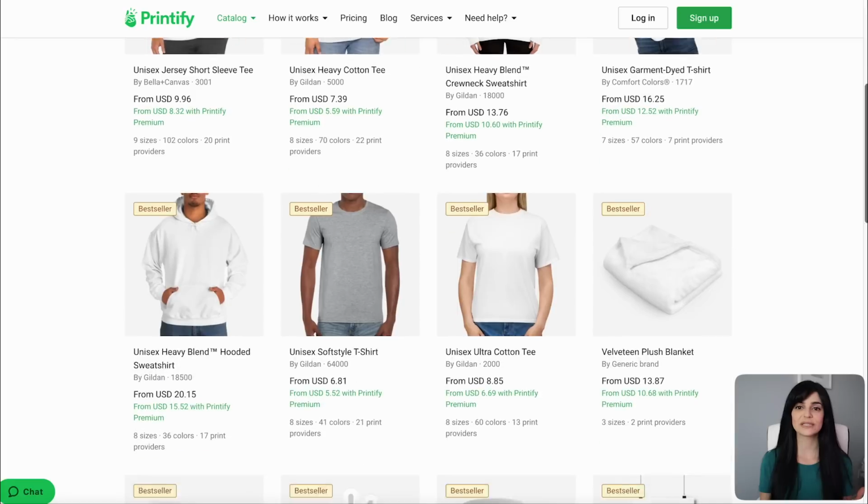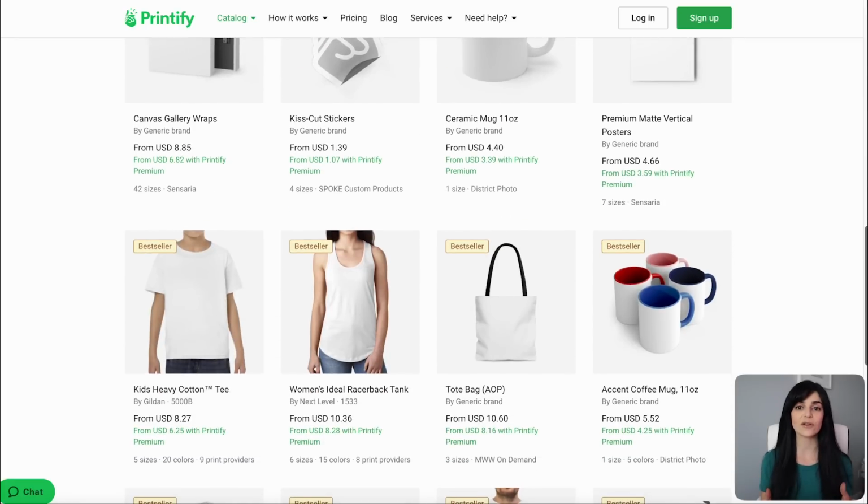You can literally place your designs on any of the products from their catalog, which has endless options for you to choose from.